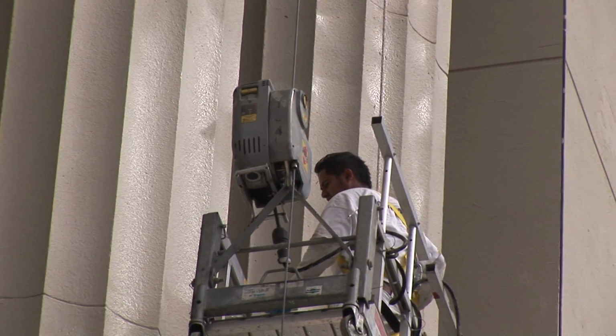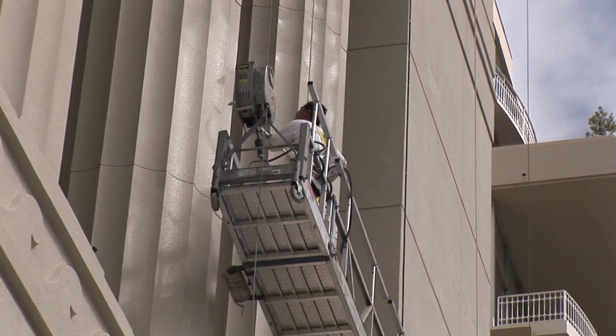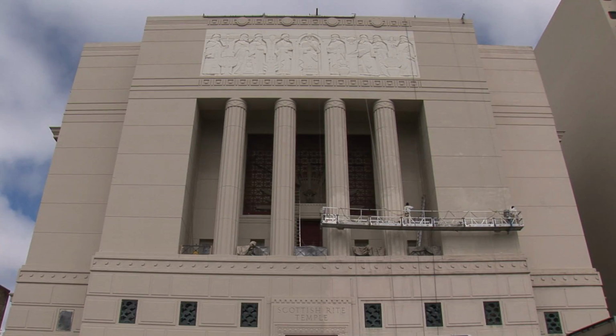On the exterior of the building, we were fortunate enough to be able to afford repainting the front, both sides, with the graffiti coating, and also do a lot of the stucco repair that the building has been needing.